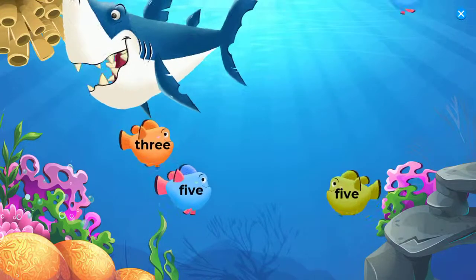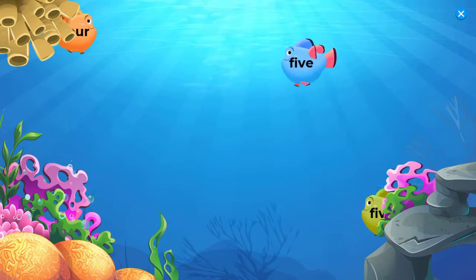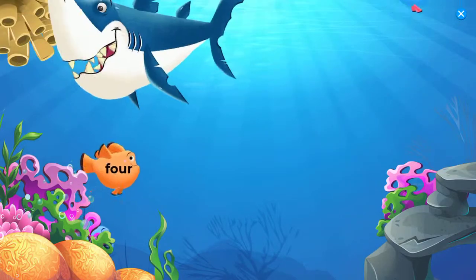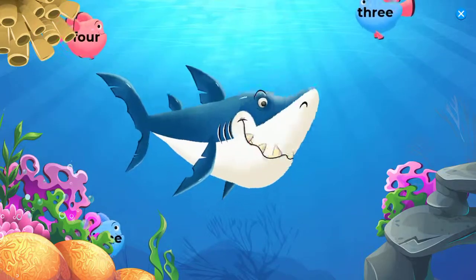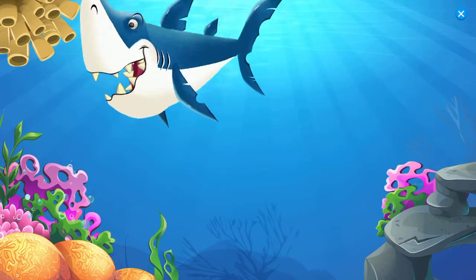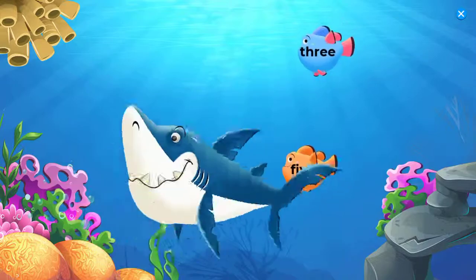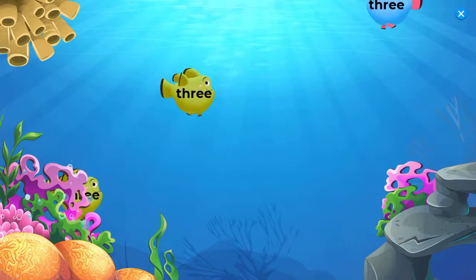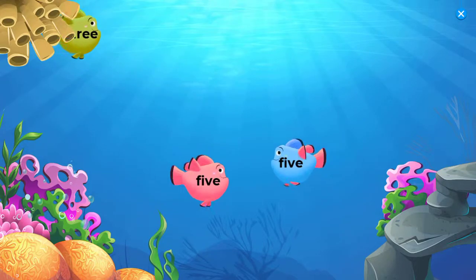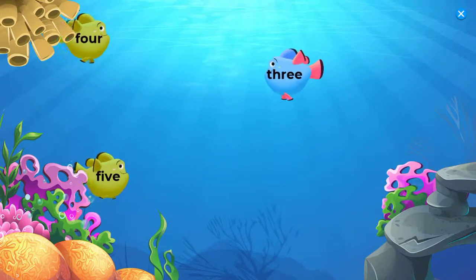4. Four. Four. Four. Four. Tap on the fish with the word 5. 5. 5. Five. Five. Five.